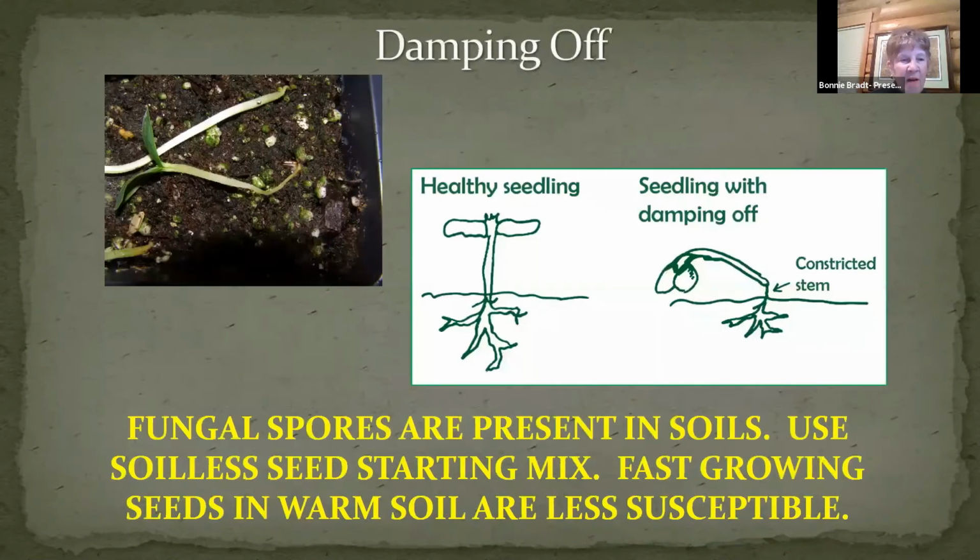Damping off, again, the seedling disease, is a constricted stem squashed down to the point where the little seedling dies. Here's another picture drawn where you have a healthy seedling and a seedling with damping off, which is going to die. These are fungal spores present in the soil, so use the soilless seed starting mix. And if your seeds grow fast and they are warm, they are less susceptible to this fungal problem.